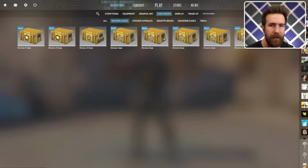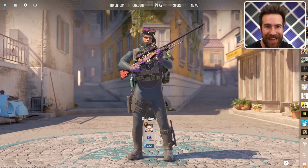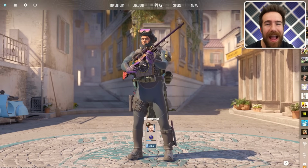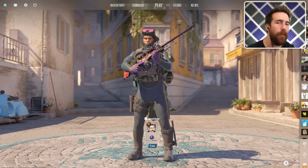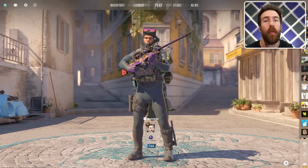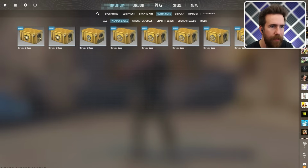What am I doing? Oh, I'm working on my loadout. You guys see my new character, my new CT character? The goggles match the Onitashi, which match the gloves. I don't want to show you anything else, but I've been starting to put together what I have in my inventory. I'm very excited for it.